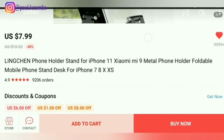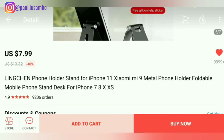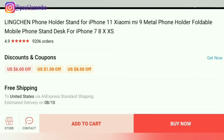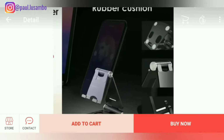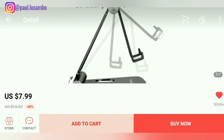And the suggested price, you can sell up to $29. As you can see here, it is sold for almost $8. So you can sell up to $30 or $29 depending on your location and other factors. So the profit margin also is good. So you can start selling this kind of product right now.